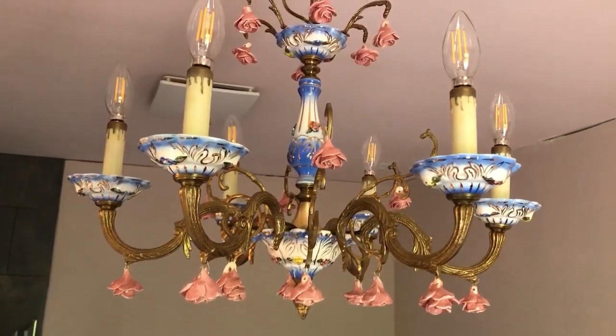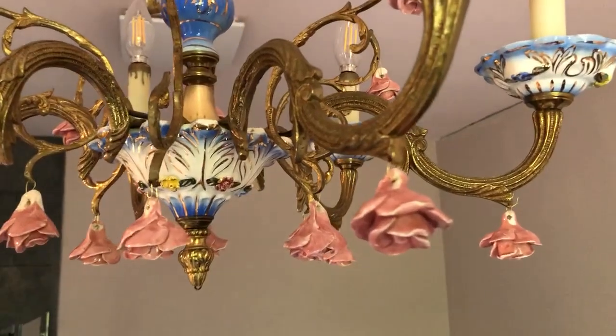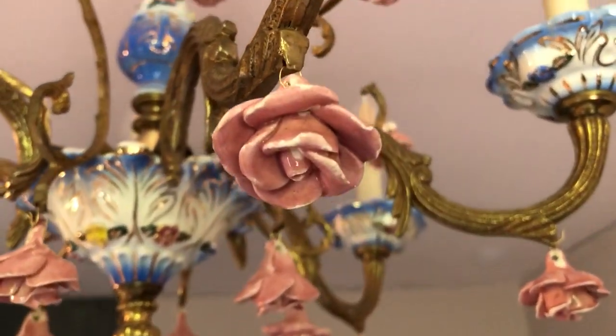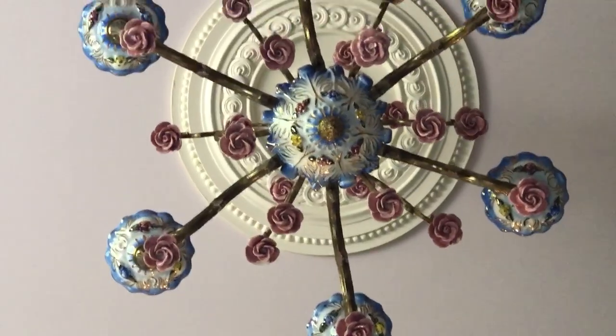It was really fiddly work, but it was so worth it because these roses are so cute and have such character, and it just really makes this chandelier so unique for the bathroom.